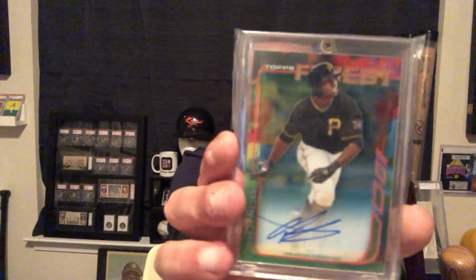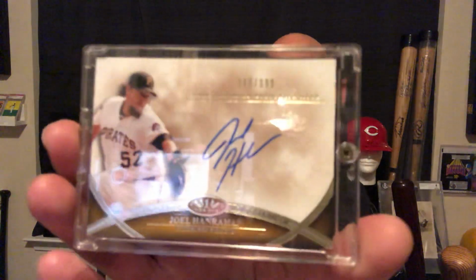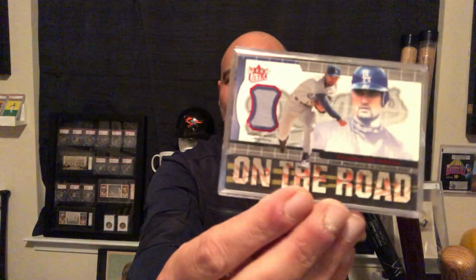Another Neil Walker, that's a minor league card. Another Gregory Polanco. And I like this guy, Josh Harrison. It's an autographed minor league card. Great closer. Oh, this is Park. Chan-Ho Park. And another Tony Pena here.